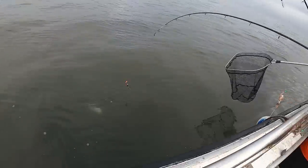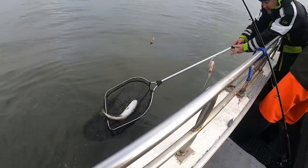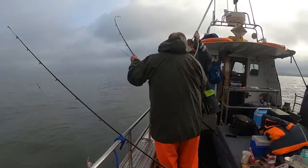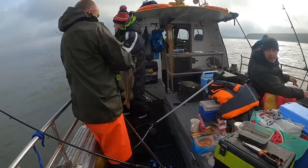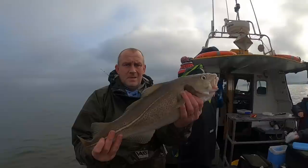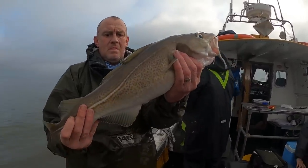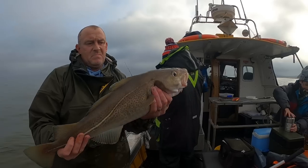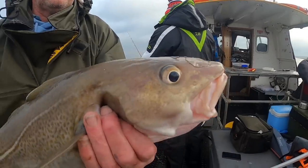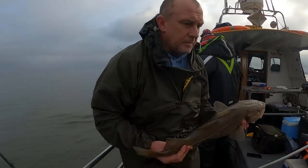Oh yeah, nice. Lovely cod, that. Get in the net. Well done, my friend. Lovely cod. Cracker, that. Biggest of the day. There we go, skipper on it. I reckon about 4 or 5 pounds. 5 poundish, I'd say. Yeah, lovely. Cracker. Well done.